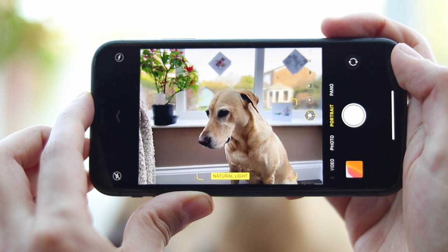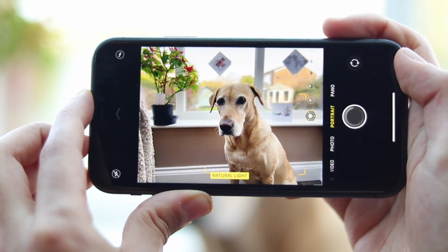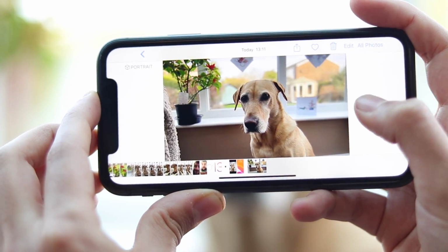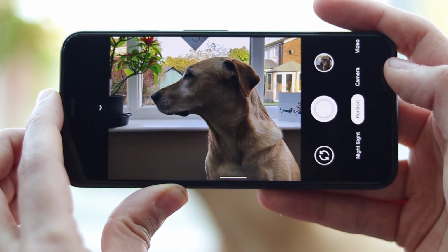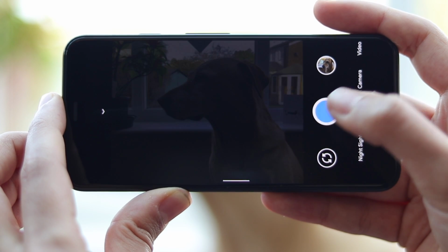One thing I prefer on the iPhone is the viewfinder. The iPhone 11 shows a live preview of the portrait effect before you take the photo, so you can use this to help guide you and to compose the shot. The Pixel applies all portrait effects in post, which not only takes a few seconds to process, but also leaves you guessing and hoping that the portrait effect will turn out well in the final image.